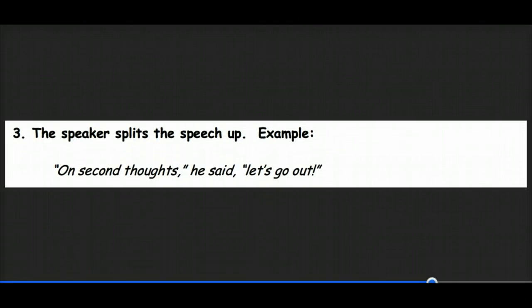Now the final example then is where the speaker splits the speech up. So this is an example. "On second thoughts," he said, "let's go out." And again, there are three rules here. A, with the first half of the speech, you put a comma before the closing speech marks. B, you then introduce the second half of the speech with another comma after the verb. And C, you can see now that there is no capital letter with the second half of the speech when it's continuing the same sentence.